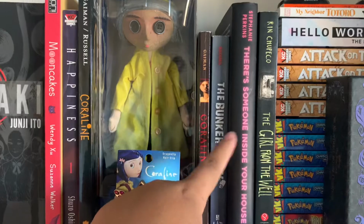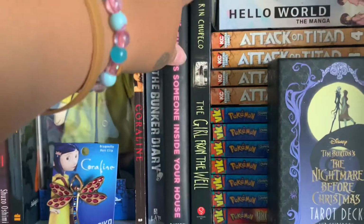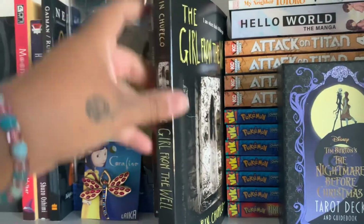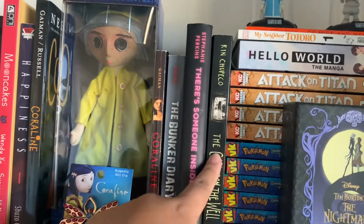Then I have The Bunker Diary, There's Someone Inside Your House, Girl from the Well, which is another great horror book. I was literally scared and had nightmares every single night I read that.